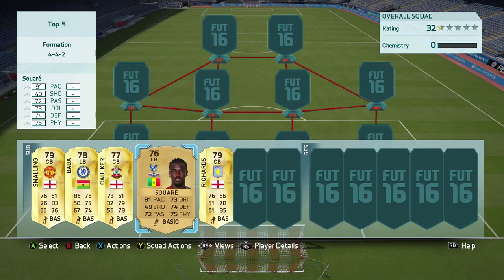Currently going for around 800 coins to 1,000. I just think that is absolutely fantastic value. Obviously his price probably will drop to around 450 to 600 after the prices normalise a bit, but for a few hundred coins you might as well get him now if you're thinking about it.